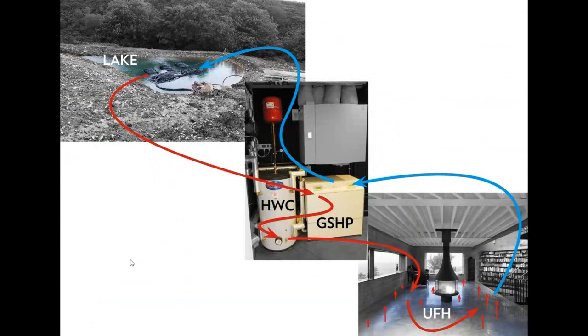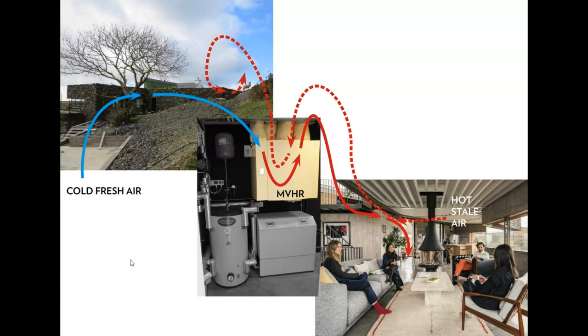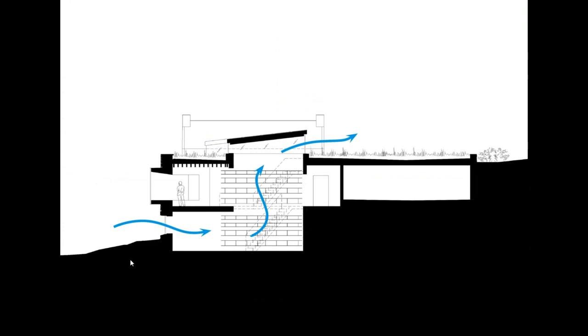A few diagrams. One of the things we did on the site in the nature reserve was create a lake into which we used a ground source heat pump to provide the underfloor heating. We also had an MVHR system. And then natural ventilation as well. So the section of the building was designed with that in mind. The stacked staircase void created natural stack ventilation.